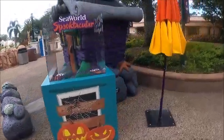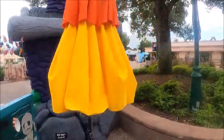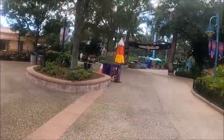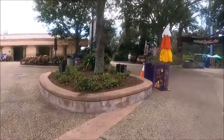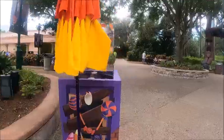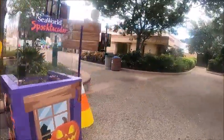And then of course when Howl O Scream is happening in the evening, during the daytime they have SeaWorld Spooktacular, which is a common event that they normally have at SeaWorld during the Halloween events. And they have moved it over to here, which is interesting because the Howl O Scream is over where it used to be at. Candy's over here like Twizzlers.